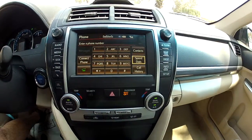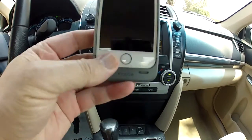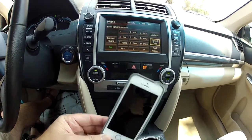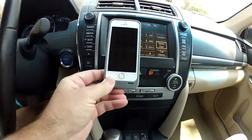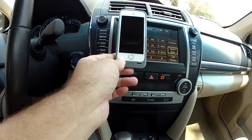And here's the really big thing. In a lot of states, it's illegal to be handling your cell phone, okay? People say, oh, I have navigation on my phone. What do I need nav in the car for? Well, this is an iPhone 5S, the larger screen.